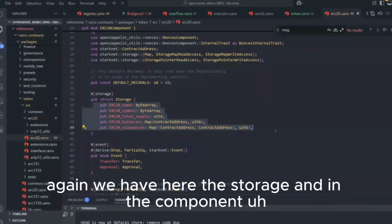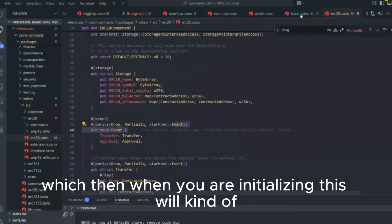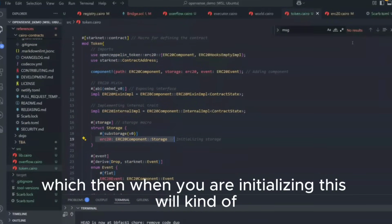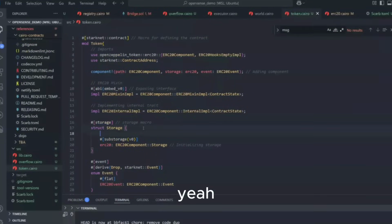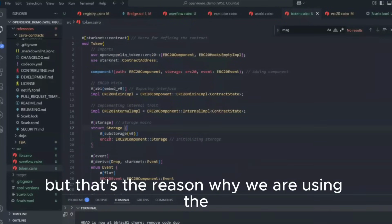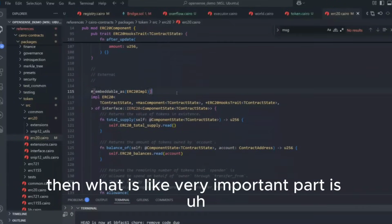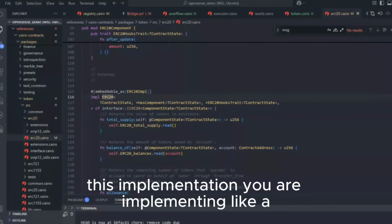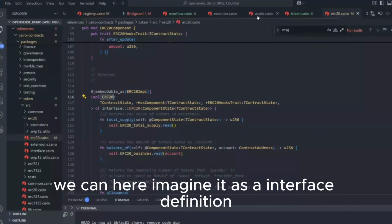So again, you have here the storage and the component, which, when you are initializing this, you can imagine is kind of like this, yeah. When you reference the storage from the component, that's the reason why we are using the component storage. Then the really important part is this implementation. You are implementing a trait. A trait, we can imagine here as an interface definition.